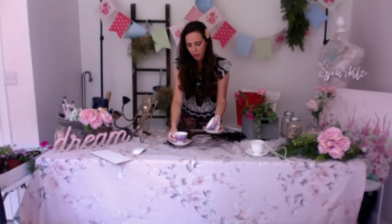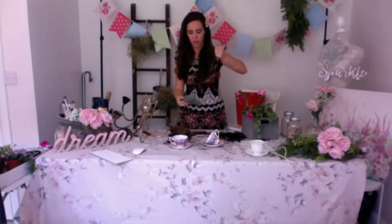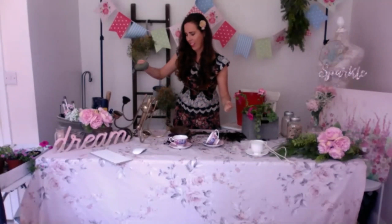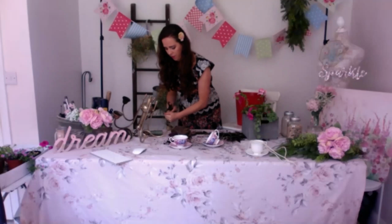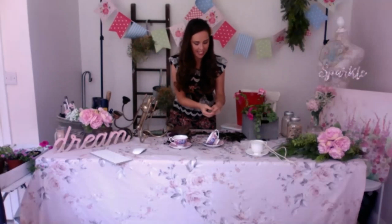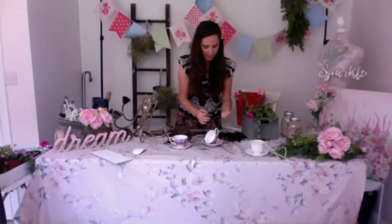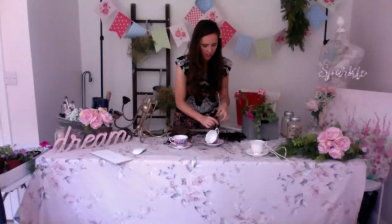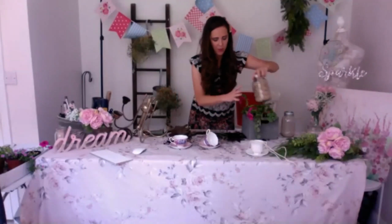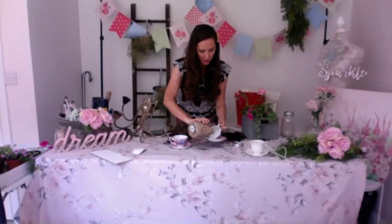Okay, and what you can do is get some string, cut it off, and basically it's as easy as this. Just tie it around the little handle. Fill it with some birdseed. This birdseed is from Poundstretcher. It's 79p and the birds are loving it.